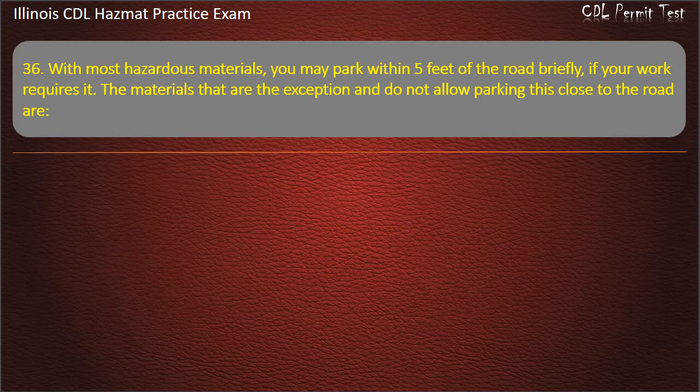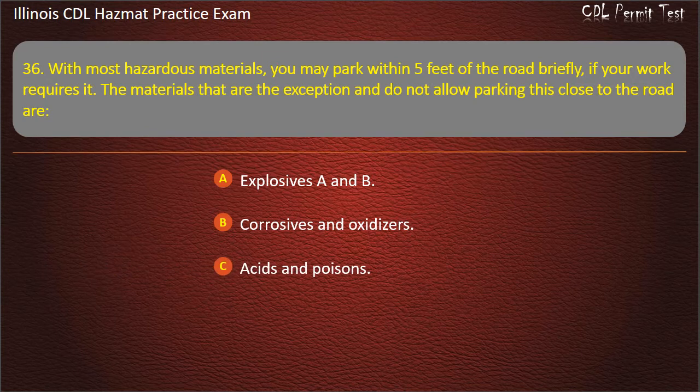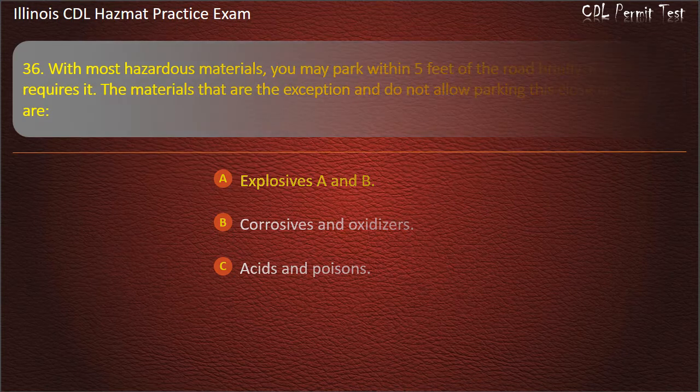Question 36. With most hazardous materials, you may park within 5 feet of the road briefly, if your work requires it. The materials that are the exception and do not allow parking this close to the road are explosives A and B, corrosives and oxidizers, acids and poisons. Answer. Explosives A and B.